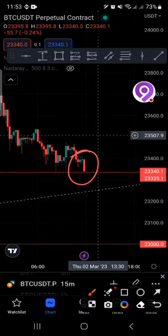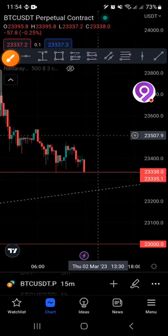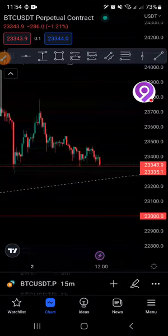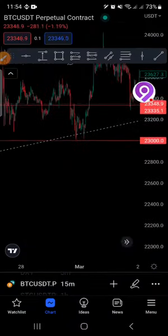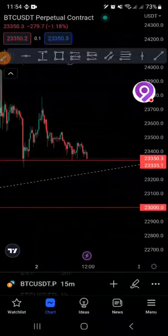So after the rejection, then it gives us that assurance that yes, we have this. Okay? So let's wait for this candle to close. But it's closing very strong, as you can see. But we still need to continue to wait, you understand? We still need to continue to wait so that we can get the outcome. That's just one thing about trading. You have to ensure that you're very patient. Don't be in a hurry. Don't jump into the trade.